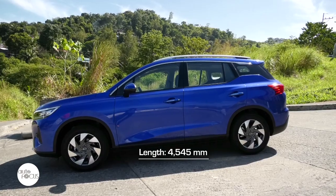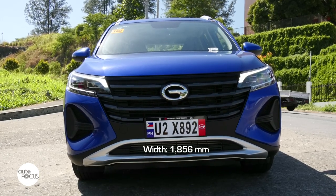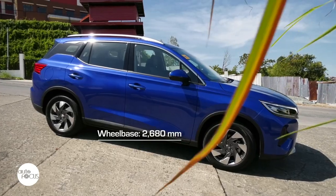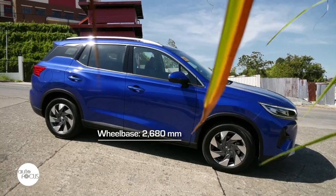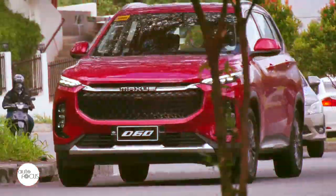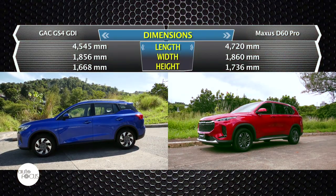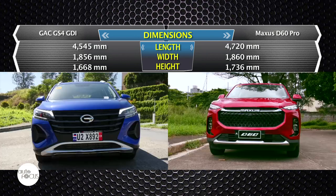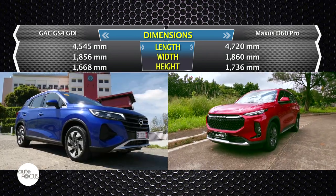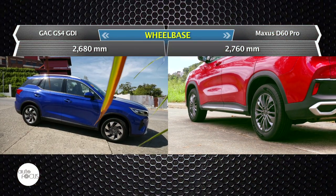At 4,545mm long, 1,856mm wide, and 1,668mm tall, and with a 2,680mm long wheelbase, the GAC GS4 sits quite well in the compact SUV segment. Also sitting quite well in the segment is the Maxus D60 Pro, which is 4,720mm long, 1,860mm wide, and 1,736mm tall, with a 2,760mm wheelbase.